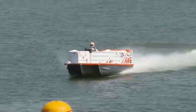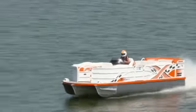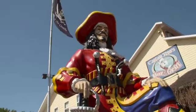How fast does it go, flat out? The speed was 67 miles an hour. Wow. Which is great for a pontoon boat. This boat was made for rough water. And this is the boat's testing ground right here at Lake of the Ozarks. Got to be a little bit dangerous, though, isn't it? I guess. I don't think it is. I haven't had a wreck so far, knock on wood. Everyone joins in. Everyone has fun.